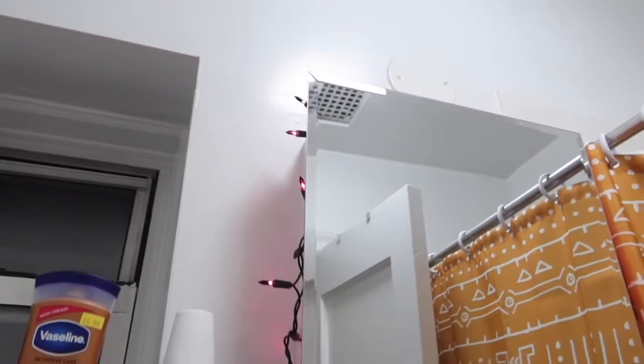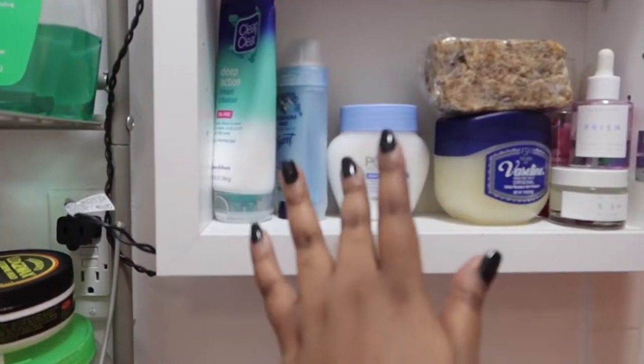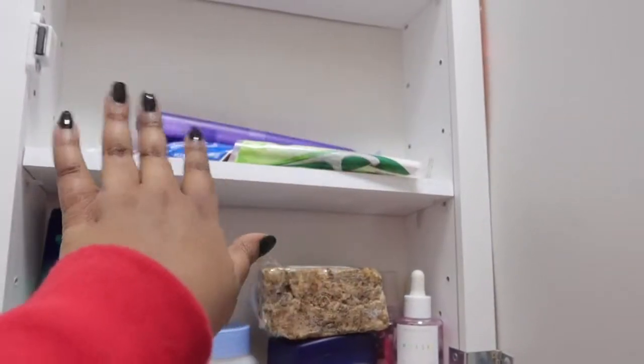Over here around my mirror are my purple Halloween lights, and I just thought these would be cute right here. So I have a medicine cabinet, which is so cool to me. It's not organized at all. But face wash, deodorant, moisturizing stuff. I've been trying black soap recently. Up here is all my tea stuff. Don't worry about it, it's not organized at all.